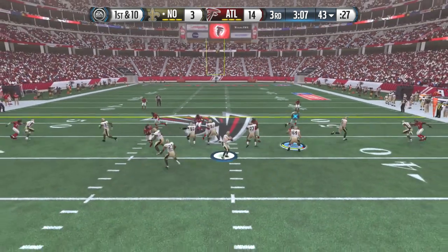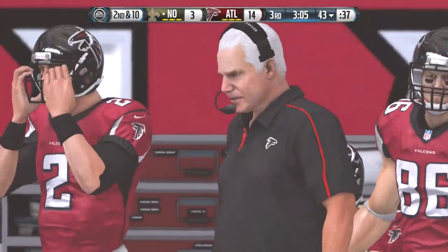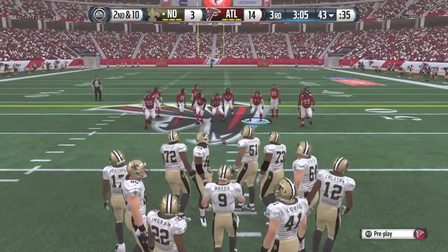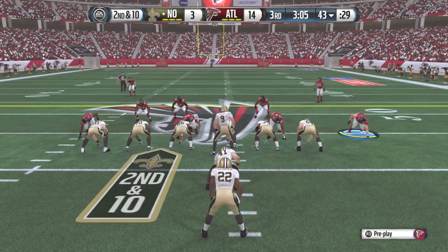They come out in the dime package. Risky throw into double coverage there, but this will go incomplete. Quarterbacks love to see a receiver have this type of play. Even though he doesn't make the catch, the effort is outstanding, and he's given everything he has to make that catch.